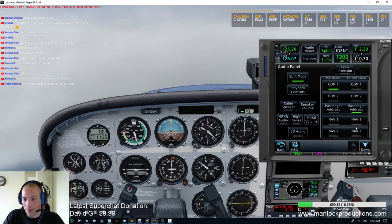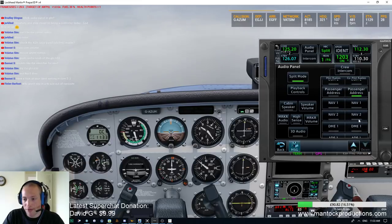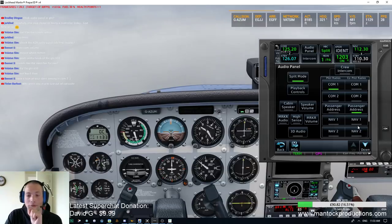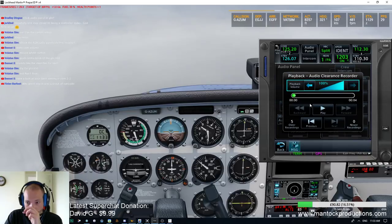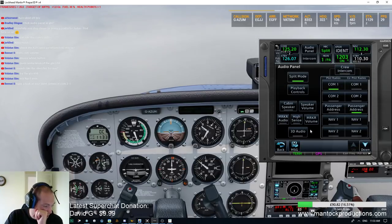See, I could set COM 1 or COM 2 to NAV 1 or NAV 2, or even the DMEs and the ADF, and that's what would give me this tone. But that's not happening. There's a lot of stuff in the GTN 750 I still don't know how to use, even though it's intuitive. Turn ident off, bro.